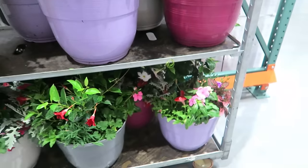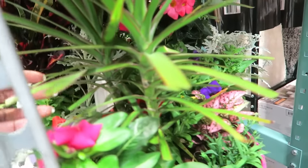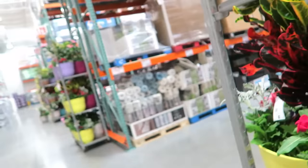I just love the purple. You guys know I love purple. It's like my favorite color. But I like these little tall plants that are in the center. Oh, I need to go. I need to walk away. I need to walk away.